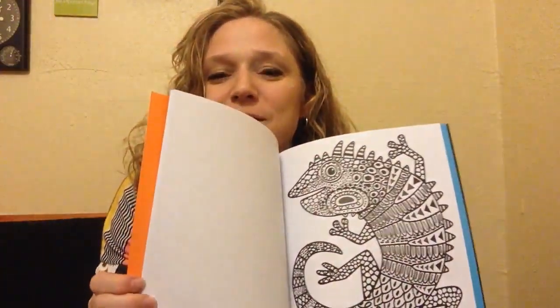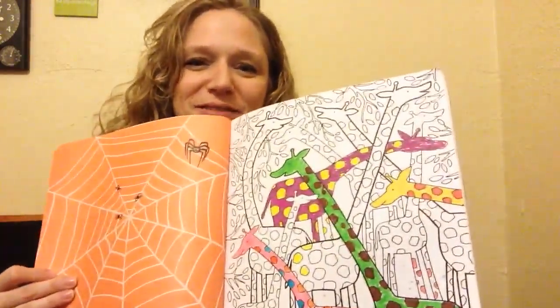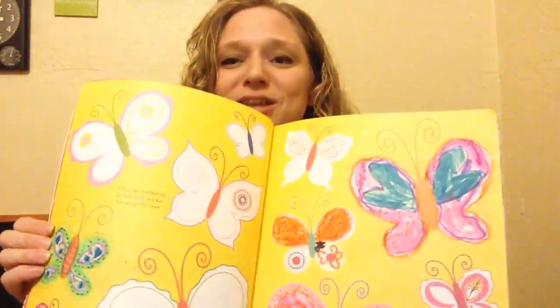If they're not quite ready to draw, they can always use our magic paint book, where they get to use water and then paint in all these amazingly beautiful pictures. And a little bit older book, I stole this off my daughter's shelf, but this is the drawing, doodling, and coloring book, one of our favorites. It will give them ideas, it'll give them some doodles, and then they get to color it. So it starts the picture and your child gets to finish it, and it's so cute. Lots and lots of pages to go.